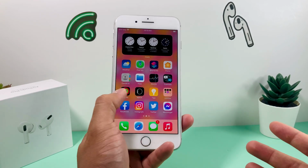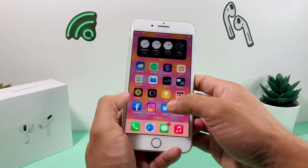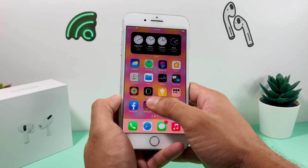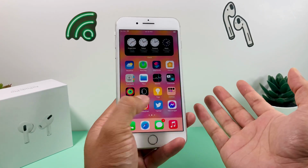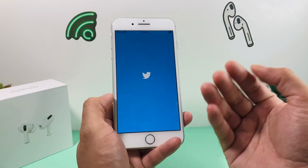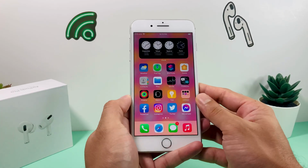So talking about performance on iOS 16, as you can see, we're browsing around, clicking around here. Performance wise, it seems like it's a little bit faster in some cases. It might be just because it was restarted. When you do a software update, the phone gets a restart. Maybe that's why it seems a little bit faster.